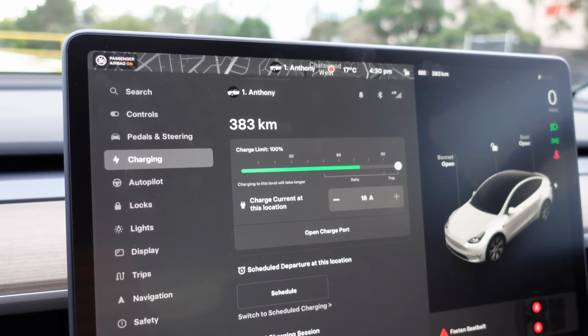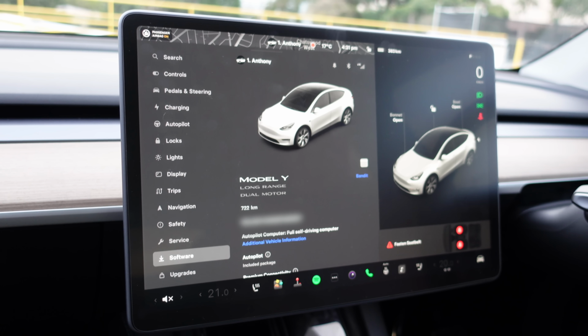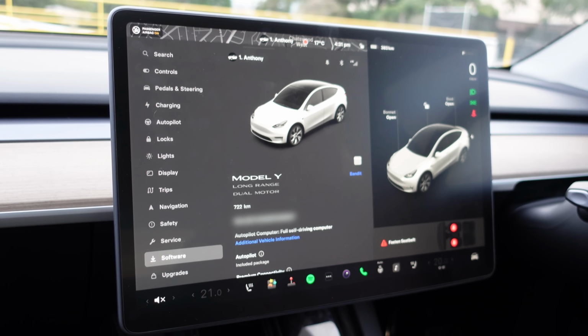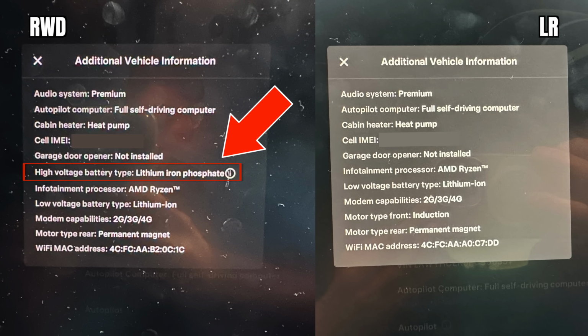So there you go. The long-range and performance vehicles have the NCA battery chemistry, as opposed to rear-wheel drive, which has the LFP battery chemistry. You can tell the difference by going to software and additional vehicle information. You'll see that in the rear-wheel drive vehicle, the high voltage battery type is specified as lithium iron phosphate, as opposed to the long-range vehicle where the high voltage battery type is not specified.